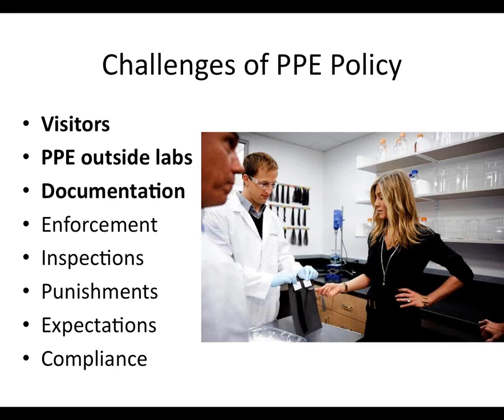So there are many issues that come up when considering this. Just to explain the picture here, if you have visitors to the lab, they also have to comply with the PPE policy. You'll notice here there's a picture of Jennifer Aniston, and she is touching some object that a researcher is holding, but you'll notice the researcher is wearing gloves while he holds that object, and he's wearing a white lab coat, and he has safety glasses on. And so this is clearly a violation, in that she is not wearing appropriate PPE for the situation.